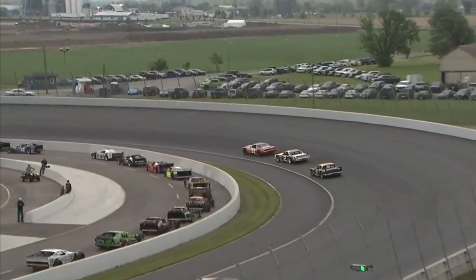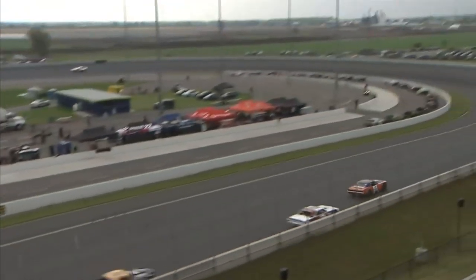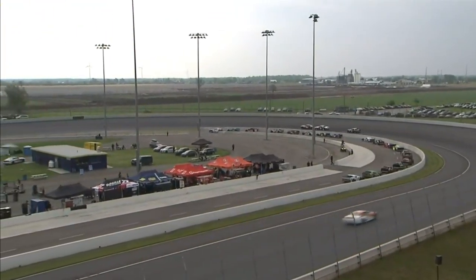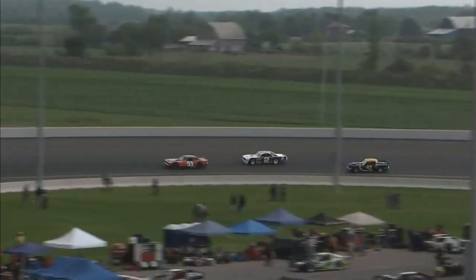Business heating up at the front. Hahn is right there, gets a great run through the middle of corner number 2, but as he gets up the corner, not getting the drive that he needs to pull up on Jerry Broom. 5 laps left to go. The big high five at the starter stand as Broom will cross the stripe. Hahn right there in tow. Book about a car length back. Hahn gets a good run again through the middle of the corner, but can't make it work on the exit.